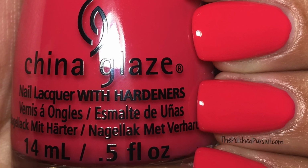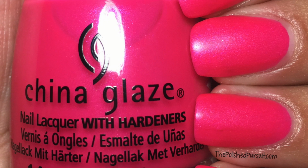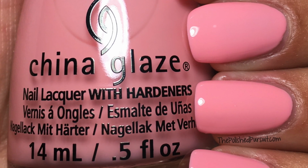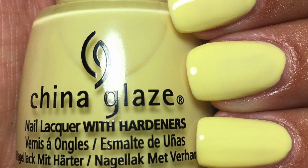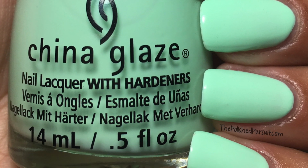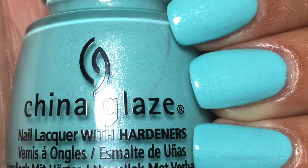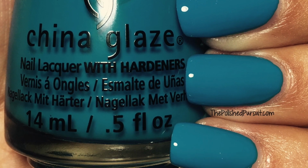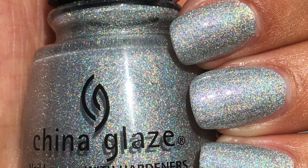So that's it, guys. I hope you were as happy and excited about this collection as I was. I hope all of my swatches were helpful so that you can decide which ones you're going to purchase from this collection, or if you're going to purchase the whole entire collection because you fell in love like I did. The official launch of the China Glaze My Little Pony collection is July 3rd. I know they're going to be selling it at Sally Beauty in the US, so you might want to check the China Glaze website to see where else they will be selling it.